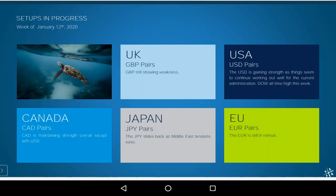And the EU, the euro pairs, the euro is still in retreat. We can see the euro getting weaker against pretty much everybody else out there, with the possible exception of the pound. So that's that. We're going to be continuing to wait for breaks in the euro and the pound, and the others, USA, Canadian, Japanese.